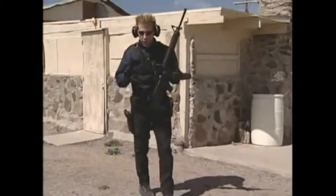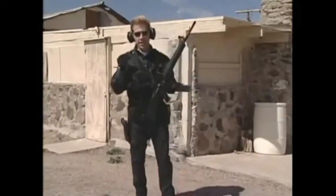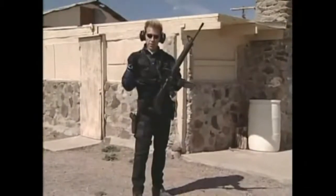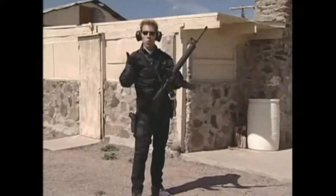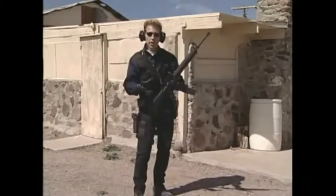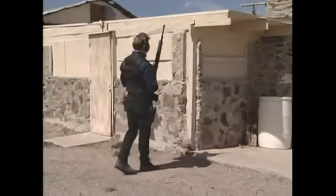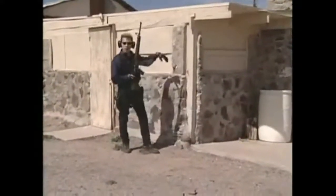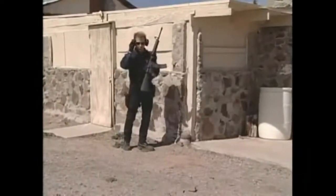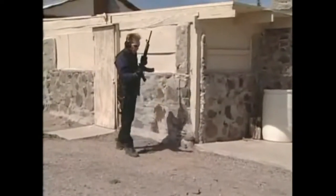Now, in CQC shooting, many times it's quite desirable to be behind cover. In fact, it's always desirable to have cover and concealment. The difference being cover will deflect or stop bullets. Concealment just hides you from the adversary that you're trying to stay away from. This block wall would represent cover. So let's talk about how to use cover in a CQC situation and some of the advantages you can also take for accuracy with cover.